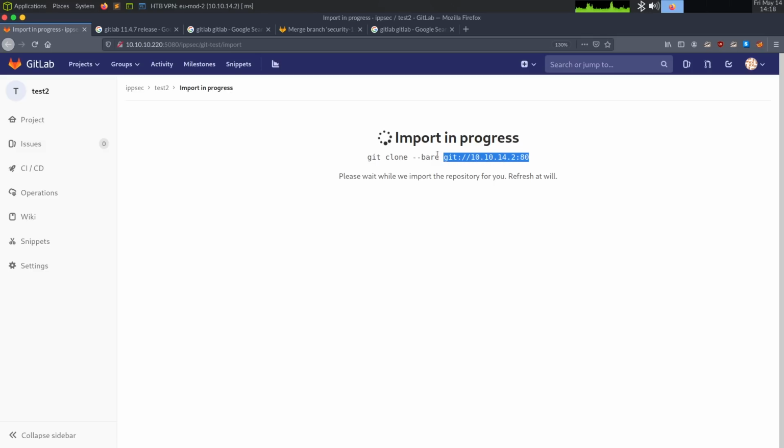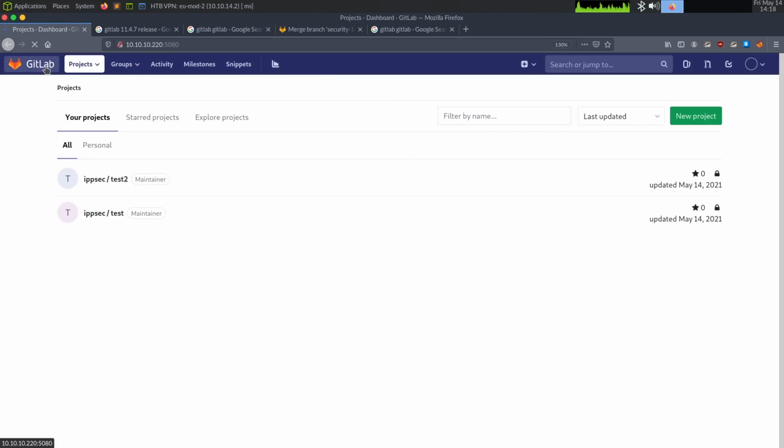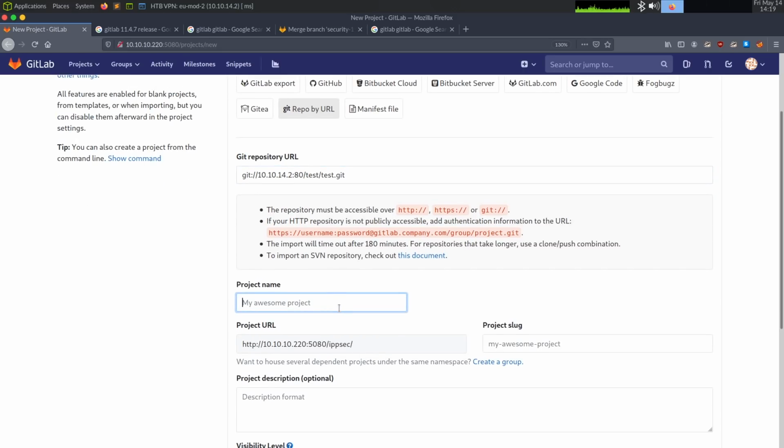That is bizarre. I wonder if I have to specify like a path. Because normally when you do git, you specify a .git file. So let's do a new project real quick. Let's do test 3. We have to import project, repo by URL, git test.git. So this is generally how you would use git URL.